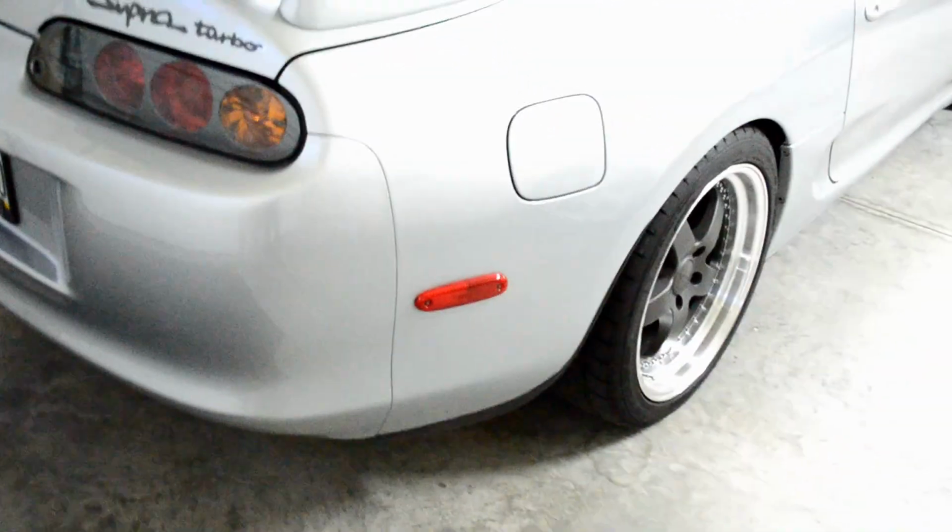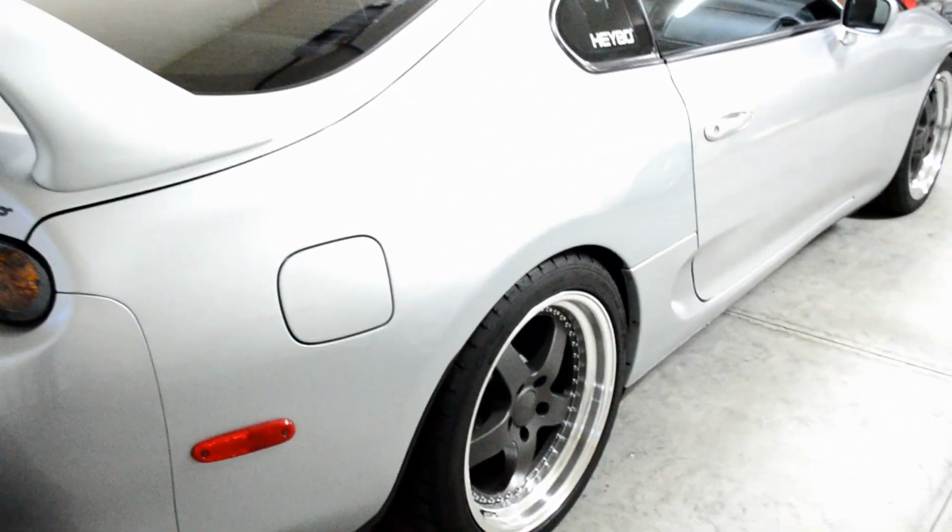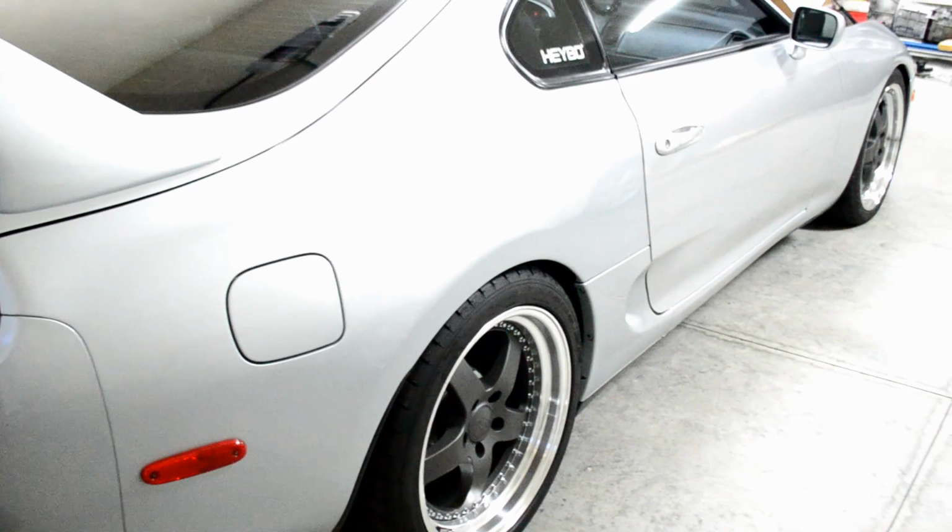You'll be able to definitely tell if it's an aftermarket wing. Make sure it has all the stock corner lights in front and rear. When it comes to brakes, that's another thing I've got to show you in a minute.